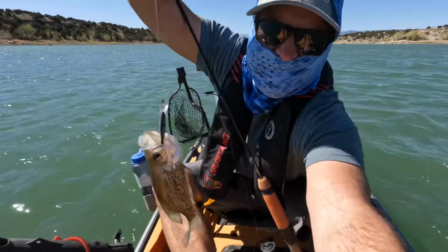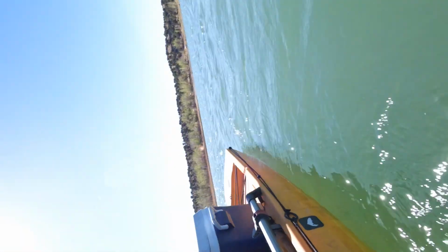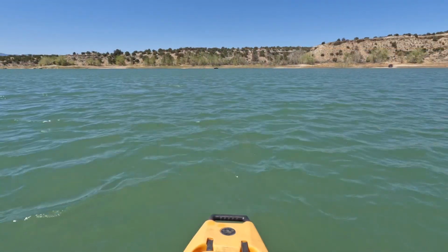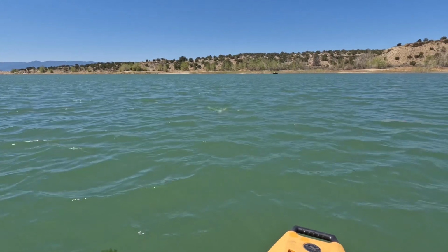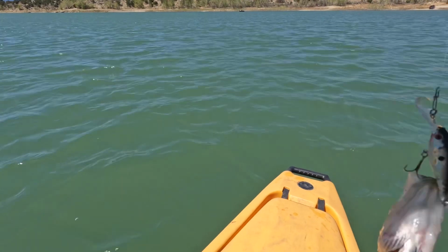Mr. Crappie. So guys, I don't think I'm gonna keep fish today, so I'm gonna let this guy go. Mr. Crappie, I think it is. There's Mr. Crappie. That looks like a pretty decent one, guys. Looks like a pretty good one. That might be the best crappie of the day, right there.